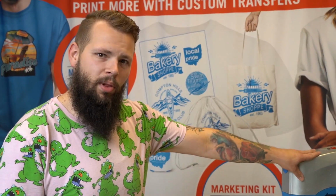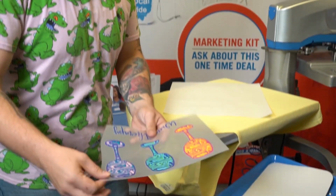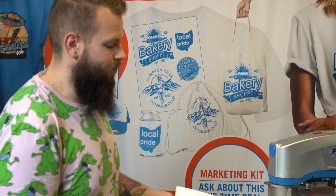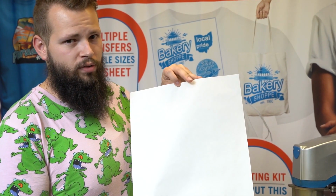So when this upper platen comes up, sometimes what it'll do is it'll take the edges of your transfer and peel it up. This will cause application issues, which is why we suggest using the cover sheet anytime you press the Ultra Color Soft transfers.